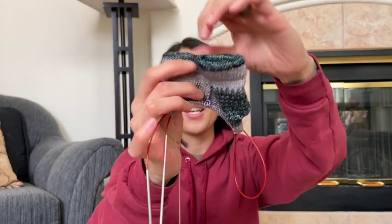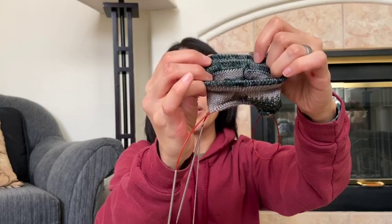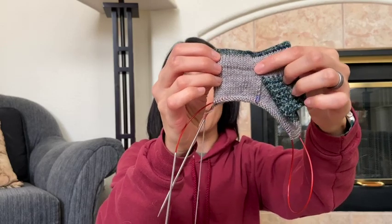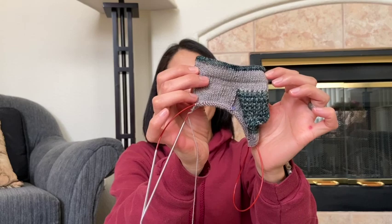So what makes this fun is that it has this pop of color on the inside. So you cast on with the blue and you knit for a while, and then you cast on with the gray and you knit for a shorter amount of time, and then you knit the two together so it folds over. It's kind of fiddly, so don't do it when you're in a rush, but once you complete it, it looks really nice.